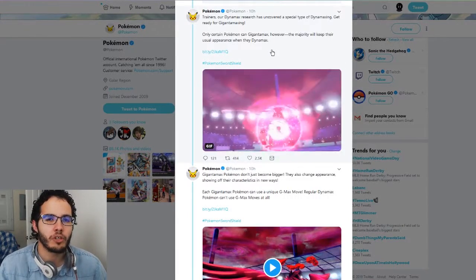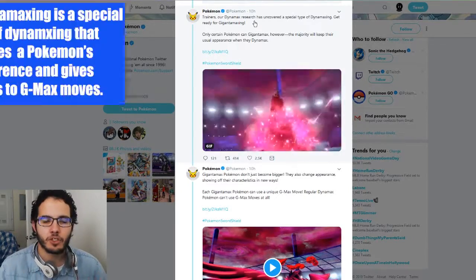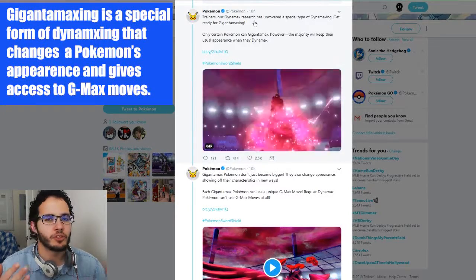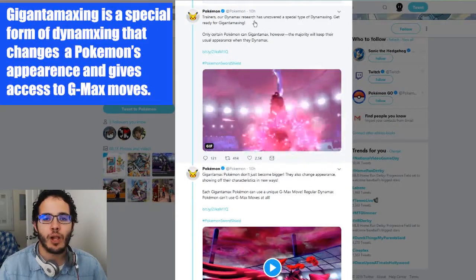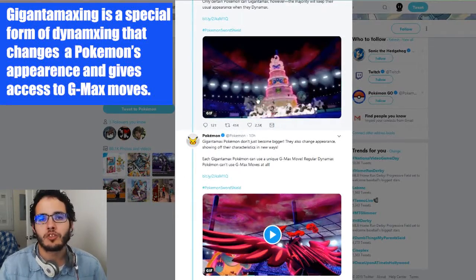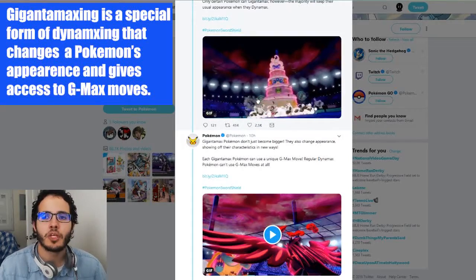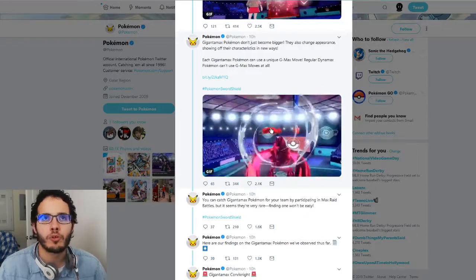You could go to the Twitter page for Pokemon. I mean, you can see it right there, but I'll just read it out for you because why not? So, Gigantamaxing is a special form of Dynamaxing. It's pretty much only some Pokemon can Gigantamax, and when they do Gigantamax, they will have a different form. These Gigantamax forms also get to use unique moves. Now, we also have information on which Pokemon got Gigantamax forms and what their moves are actually.